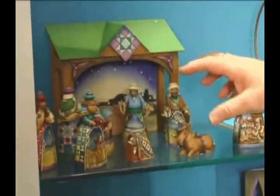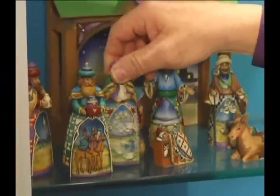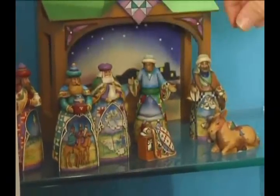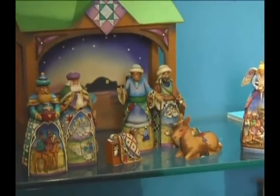Now, this is a miniature version of what the original nativity looked like, and as you can see, the pieces have this sort of ongoing pictures in front here that form this kind of a triptych or a continuing diorama, and each one of them tells a part of the story. And so that was the original nativity.